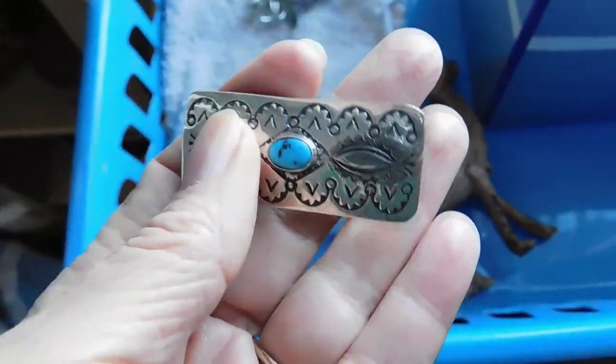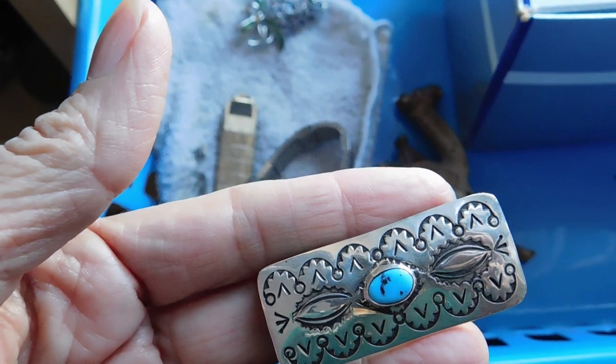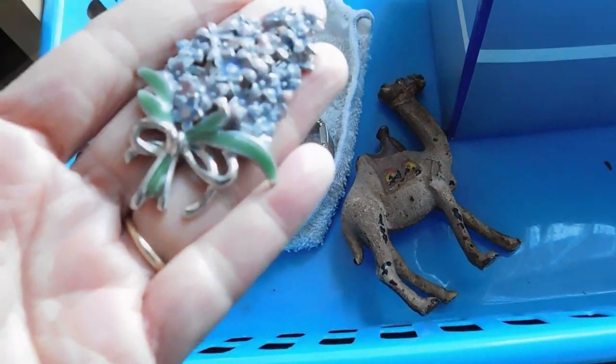And then this is a Navajo sterling silver and turquoise money clip made by Jenny Black Goat, signed. Not a terribly old piece, but it's really nicely done. And that I listed for $68. Oh, and by the way, all of my prices that I give you are free shipping unless otherwise noted, for U.S. shipping.